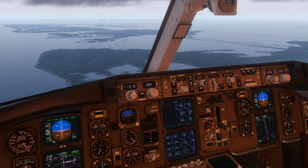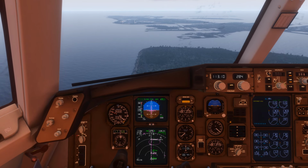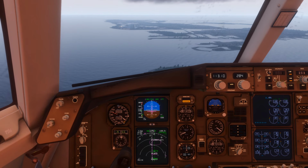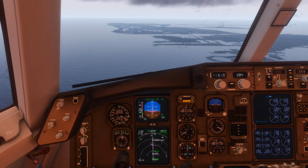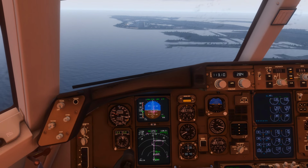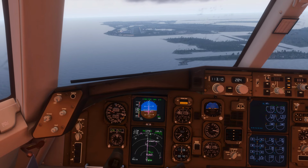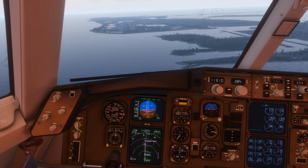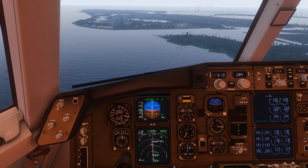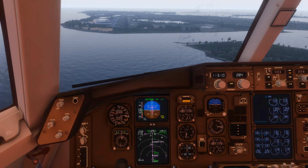Okay, what we'll do is we'll also disconnect. Okay. So I have control of the aircraft now. 25. 1,000. And flaps 30. Still a little bit too high, so it will come down just a little. Speed brakes are armed. And we'll continue. Put auto brake to max.